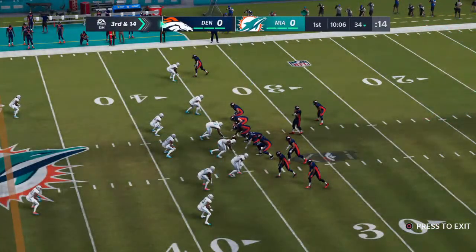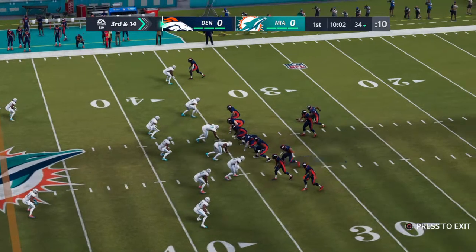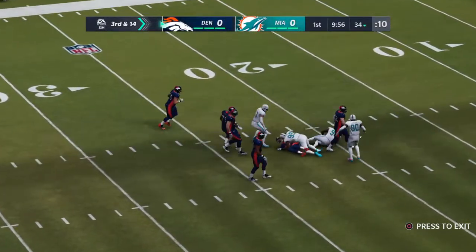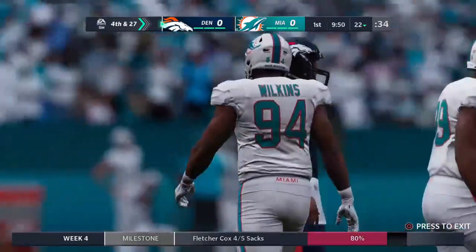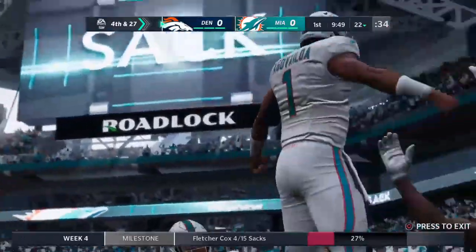Dolphins bring on an extra defensive back on 3rd down. Now they'll throw here out of the gun. Keeps himself upright, and he's going to go down again. Christian Wilkins. He's the one to get him this time, and back-to-back sacks brings up 4th down.